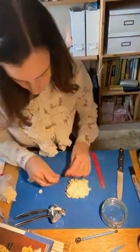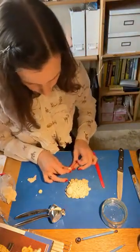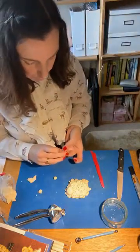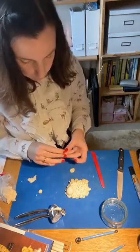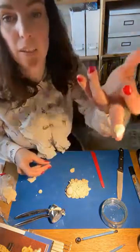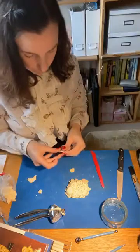Right, so I think that'll do for the ears. And I'm going to try and do them pointy a little bit. Can you see what I'm doing? Doesn't really matter what they look like, does it? You can put any old little blobs on, they look like ears. Sort of that shape, like a teardrop shape.